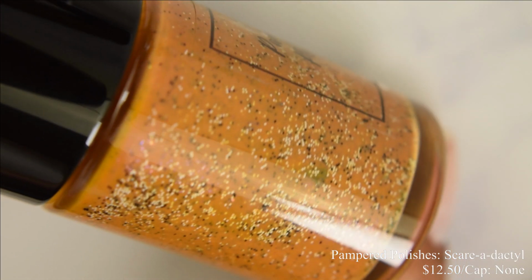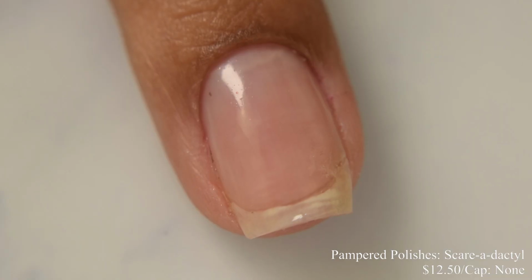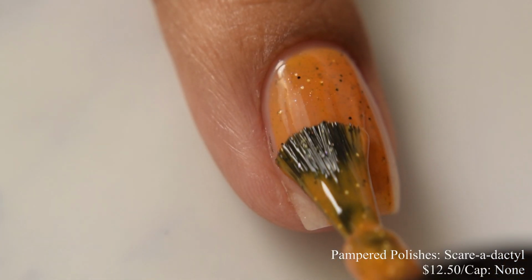And Pampered Polishes brings us Scare-a-dactyl. This is described as a butternut squash colored crelly with black and white micro glitter, charcoal flakes, and iridescent flakes. Price is $12.50 and there is no cap.